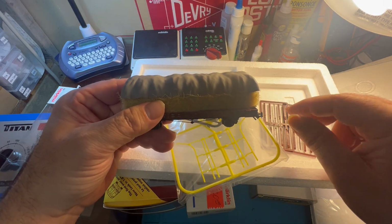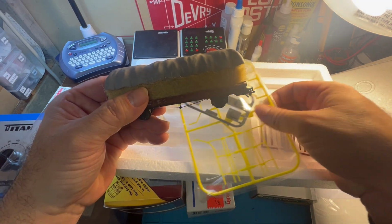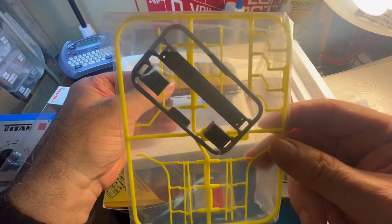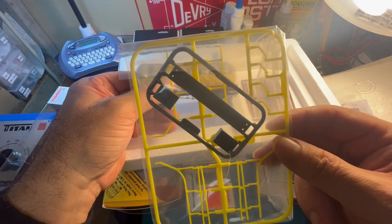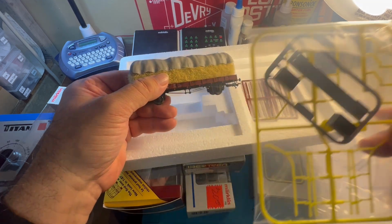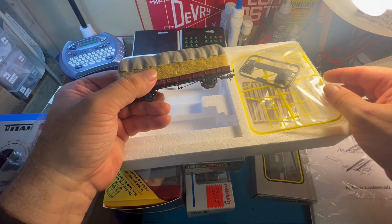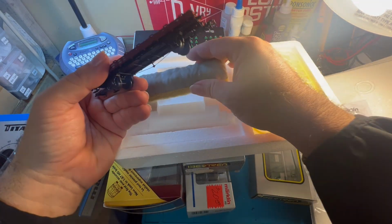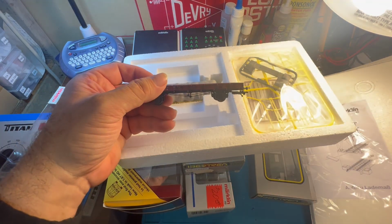So there's kind of some work involved in that. This here is the loading gauge that came with it, to check the height and width of the car. This is brand new, has never been opened. Honestly, I'm probably not going to open it. If I ever decide to resell the car, well, that's what I'll do.